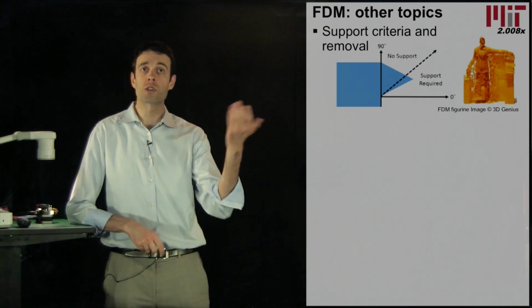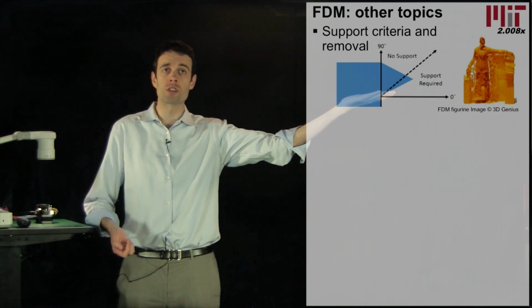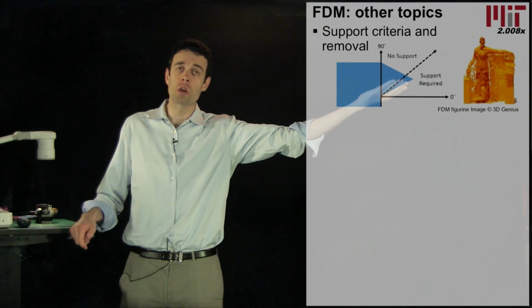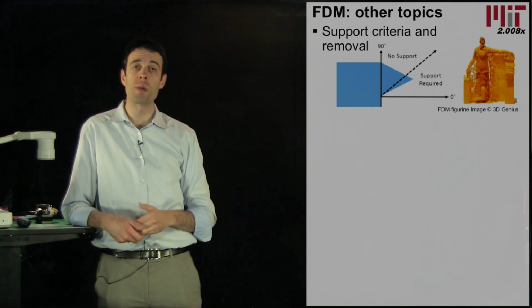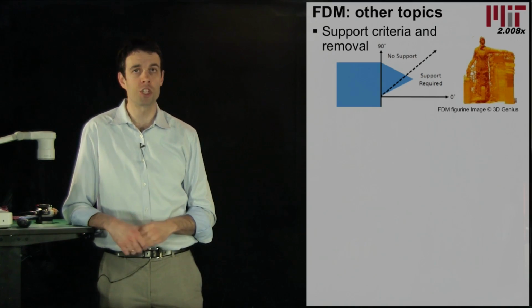First, we must understand the criteria for support structures. If you think of what is necessary to support a part as you build it, if you have a certain angle that becomes close to the horizontal, you're going to need to build secondary structure to support that overhanging feature. And the criteria for support depend on the geometry, the orientation of the part, the material, and even the machine.